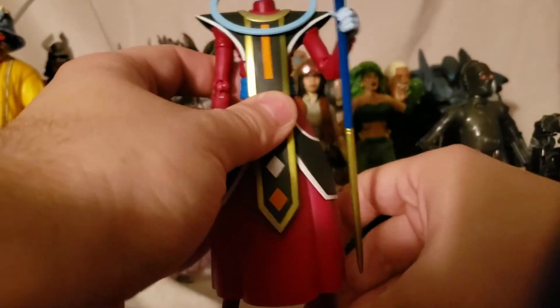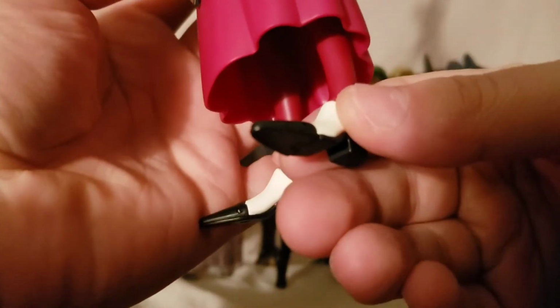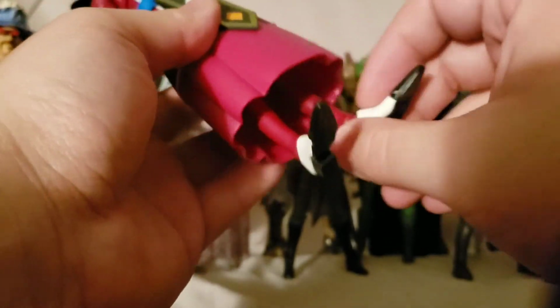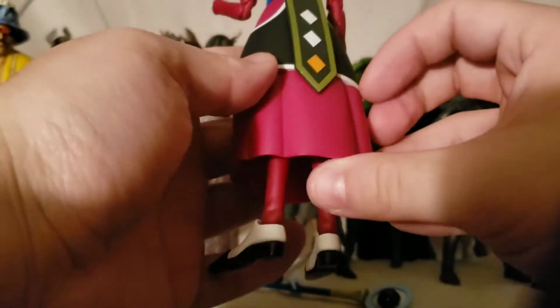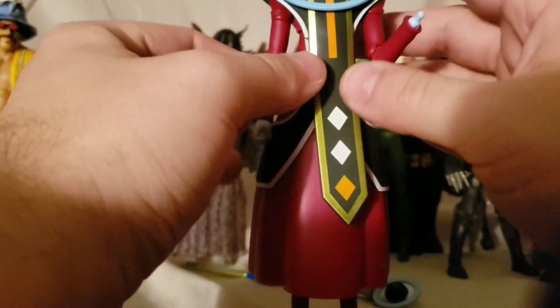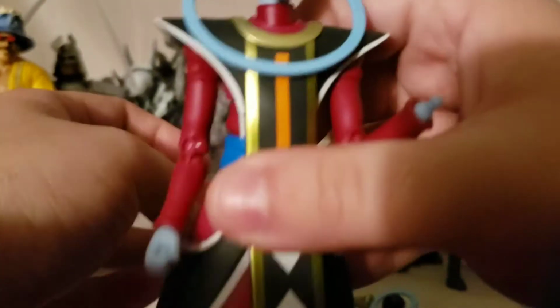Alright, so Wiz, definitely a nice tall figure. Got really wide, long feet, which is nice to help him stand. The robe is a solid piece, so obviously his leg articulation is going to be next to nothing because of the robe, which just has some nice paint apps on it. Does look really good. And these pieces are actually a soft plastic, which is nice. Unexpected from the Dragon Ball Z line. You can see the face sculpt is very good.